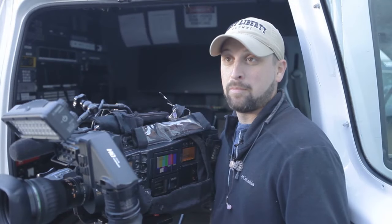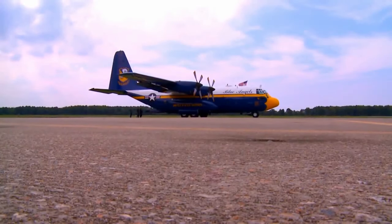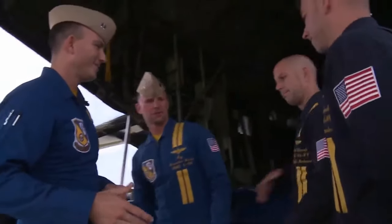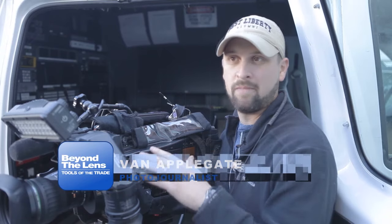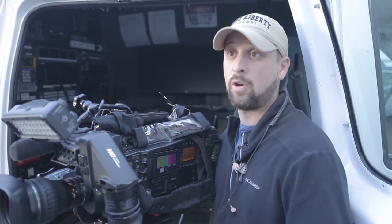I had a chance to fly with the Blue Angels on Fat Albert, and the captain came out before we took off, and he said, "Hey, that's a big camera, we should strap it down." I said, "No, I got this." I was very comfortable with this camera. I felt quite all right.